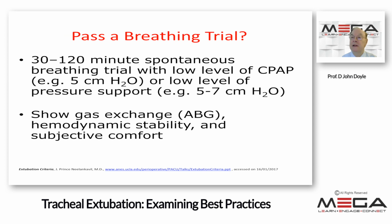Can the patient pass a trial of breathing? What we can do is try a 30 to 120 minute spontaneous breathing trial with a low level of CPAP, continuous positive airway pressure, for example, 5 centimeters of water, or a low level of pressure support, such as 5 to 7 centimeters of water. You'll want to be able to also show adequate gas exchange in terms of arterial oxygen tension and arterial carbon dioxide tension, hemodynamic stability. You do not want the patient to be hypertensive and tachycardic, and subjective comfort that you can get insight into simply by examining the patient.